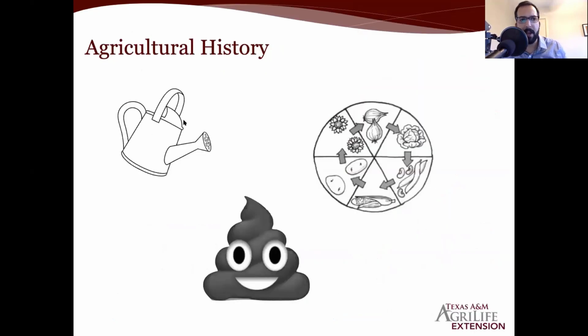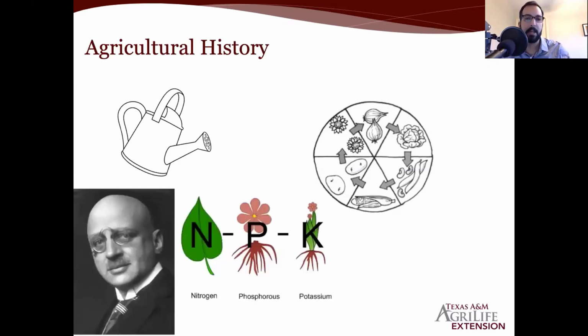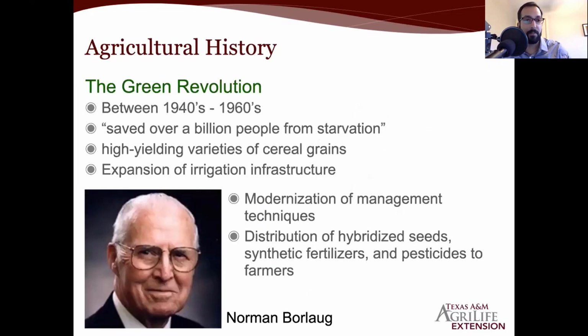We also start to learn what's important in cultivating plants, from irrigation to crop rotation and fertilizer in the form of poop, until eventually that fecal matter fertilizer was a limiting factor until we had the Haber-Bosch process, in which we could synthesize nitrogen and these fertilizers. So now we could all of a sudden greatly increase our yields.